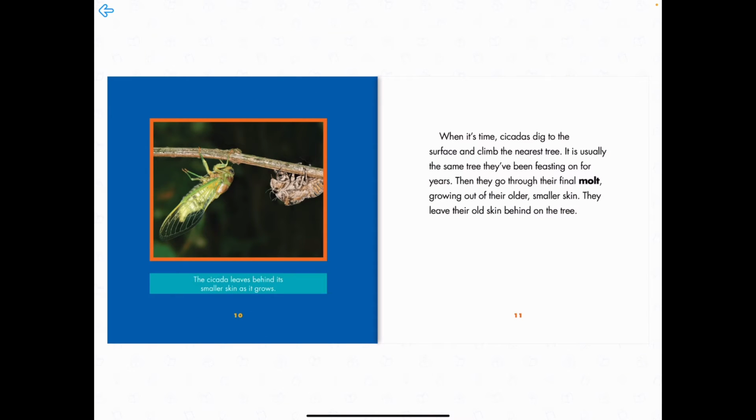When it's time, cicadas dig to the surface and climb to the nearest tree. It is usually the same tree that they've been feasting on for years. Then they go through their final molt, growing out of their older, smaller skin. They leave their old skin behind on the tree.